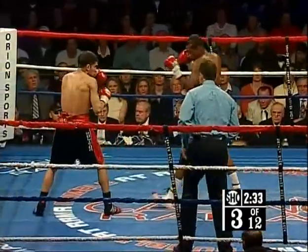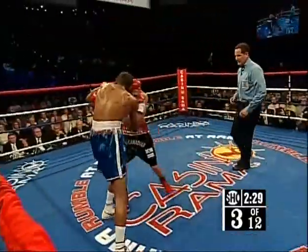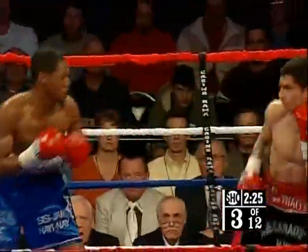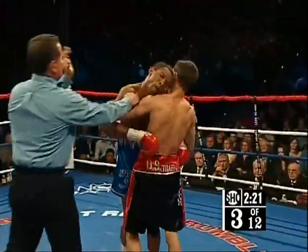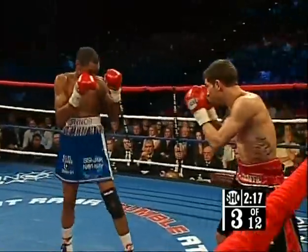Now, this fight could turn, Nick, but coming in, I thought the key word was comfort. If Molitor was comfortable in the ring, he would win. Right now, he doesn't look comfortable. Well, nice left hand from Molitor as he's trying to time Caballero's rushes. That's a tough thing for a guy, again, who comes at you from everywhere.